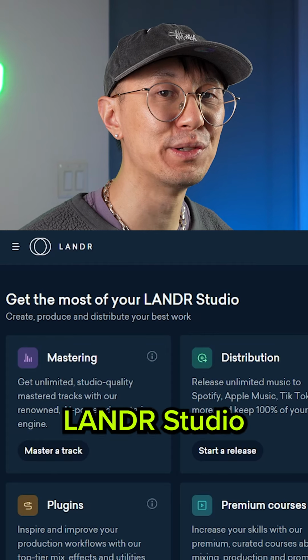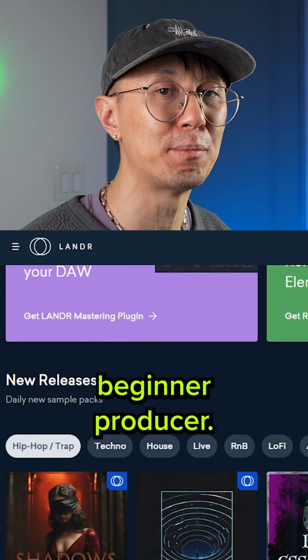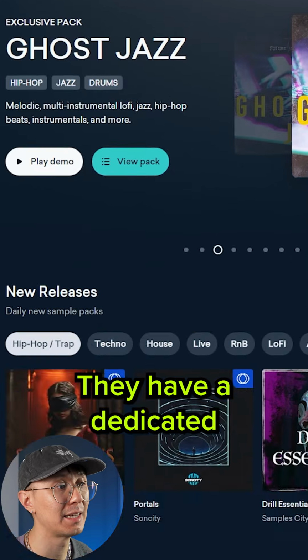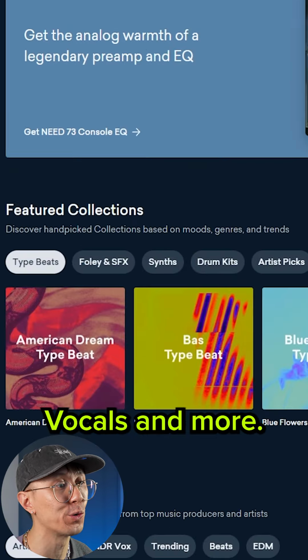So I was playing with Lander Studio the other day and realized this is a really good all-in-one solution if you're a beginner producer. Check this out. They have a dedicated sample library with pretty much everything you need for breaks, bass sounds, vocals, and more.